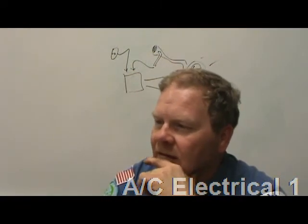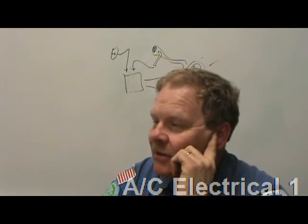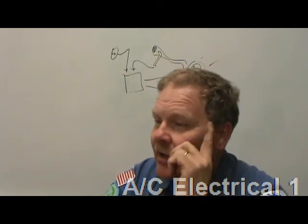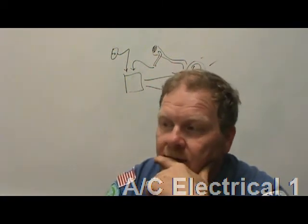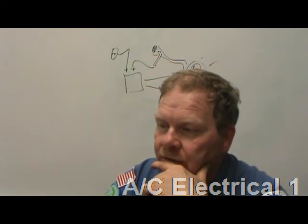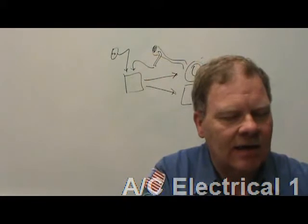Say, which of the following is an output? There you go, both of them. Which of the following is monitored by a sensor in the AT system? Ambient temperature, sun load, in-vehicle temperature. All of these are monitored. Every one of them. Sun load sensor is going to be something kind of like what I've got here.